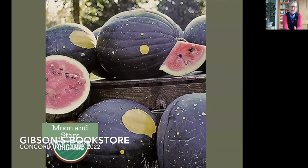But then there's something wonderful about moon and stars. Unfortunately, I have never been able to grow moon and stars watermelon, but I love the way they look. It's really a southern crop, with every fruit having a slightly different variation on the theme. You can imagine how fun these would be for kids to eat. And you can save the seed and grow it again.